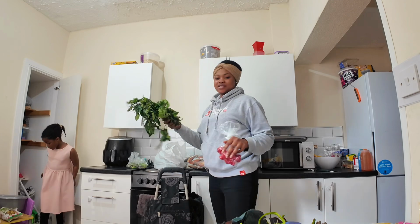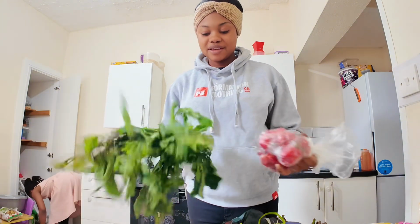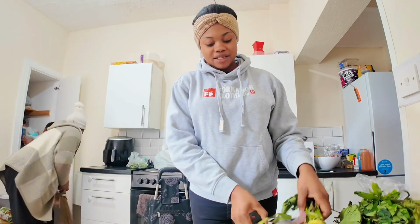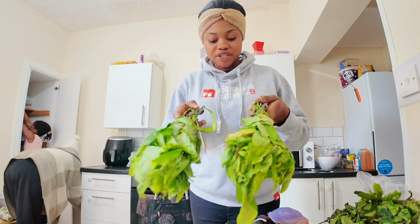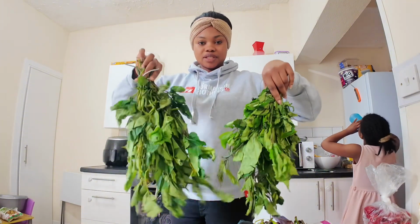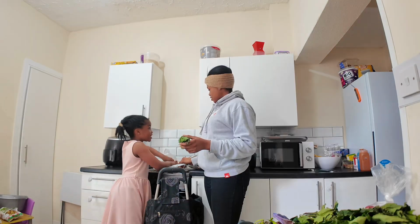Then we bought ugu leaf, fresh pepper, ugu £2.50, £3 for this pepper, and this Oha leaf we bought for £2.50 each. £2.50 for the Oha leaf, £2.50 for each.